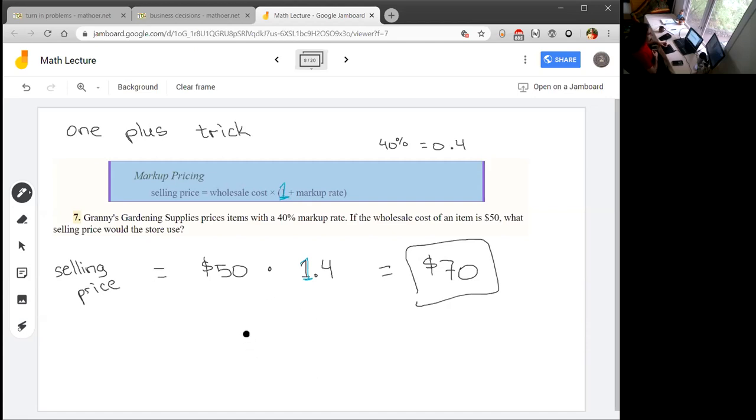So that's something you already know how to do. Take an amount, make it 40% bigger with the 1+ trick. The 1 in front means we don't have to get an answer of 20 and add the 50 back on as a second step. You've seen this before.